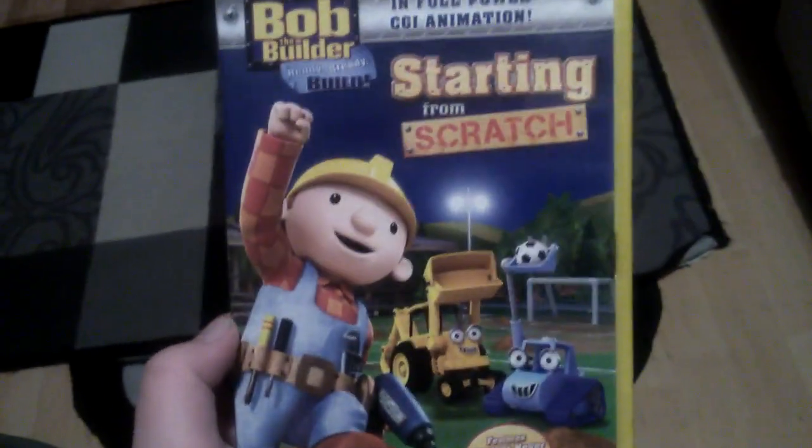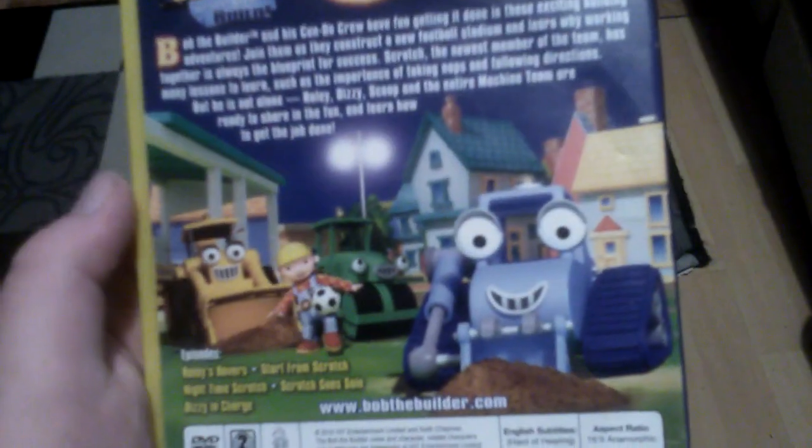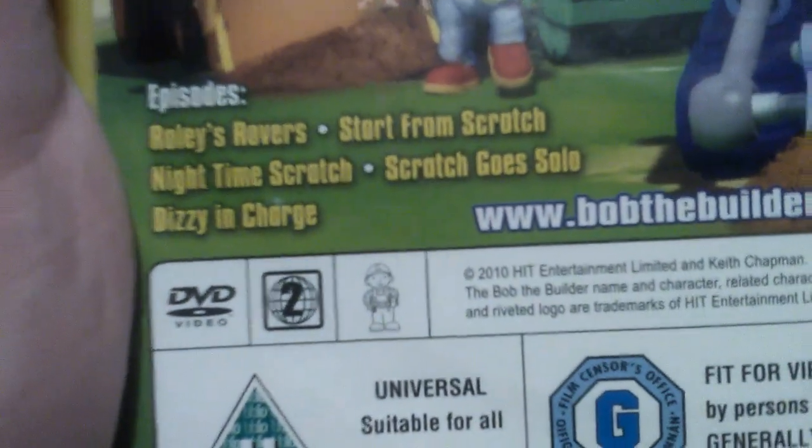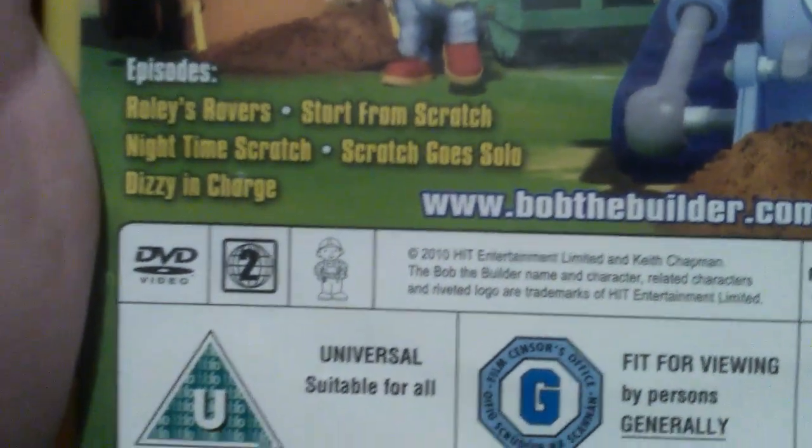Here's the next DVD, Start from Scratch. Here's the spine and the back cover. Episodes are Rory's World, Start from Scratch, Nighttime Scratch, Scratch Go Solo, and Disney in Charge. Here's the disc.